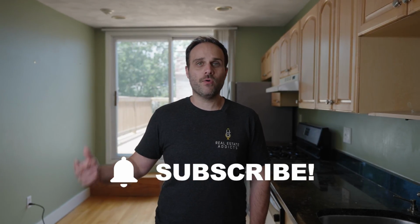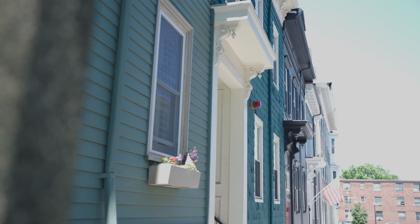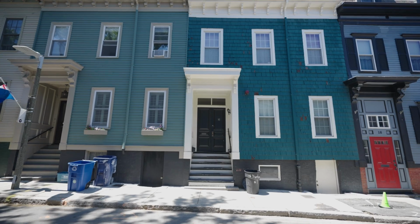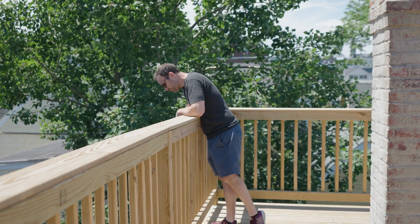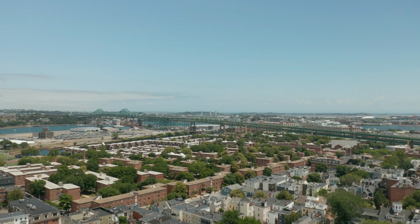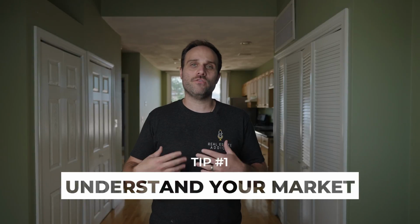Let's jump into tip number 1. So tip number 1, and these are in no particular order of importance, but tip number 1 is understanding your market. You want to understand the market you're investing in.